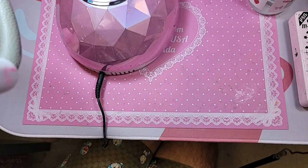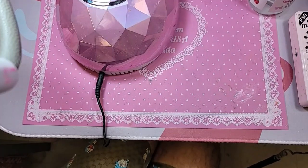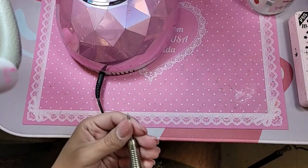I'm gonna go back in with the flame bits, just to refine that cuticle, make sure it is really nice and snatched.